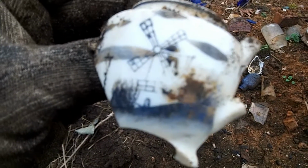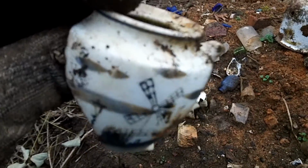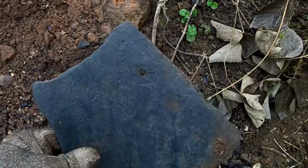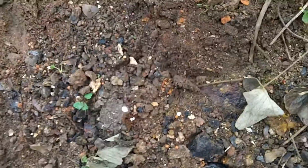Oh, that would have been really nice. It's got a water pump windmill on it. Probably from like Holland or something, Netherlands. They're the ones famous for that. Roof slate. Still has the nail hole in it. Yeah. Tons and tons and tons of stuff.